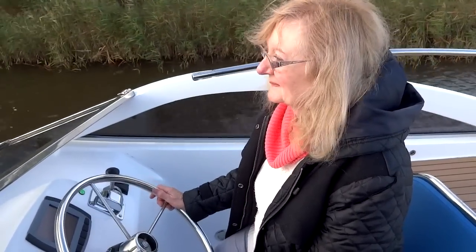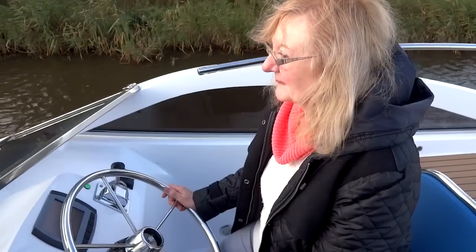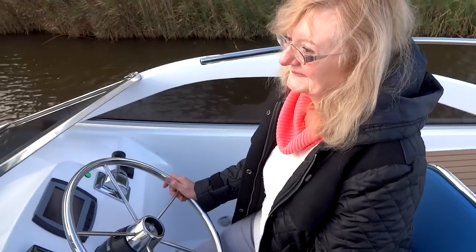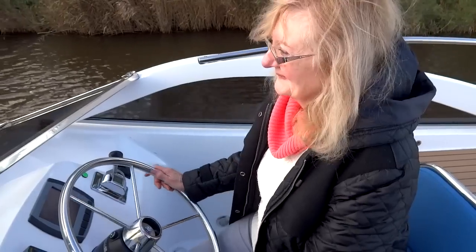So here's my mum at the helm. Nothing like a bit of pressure. Having a bit of a crash course, seeing what way's left and what way's right and how much to tow in it.